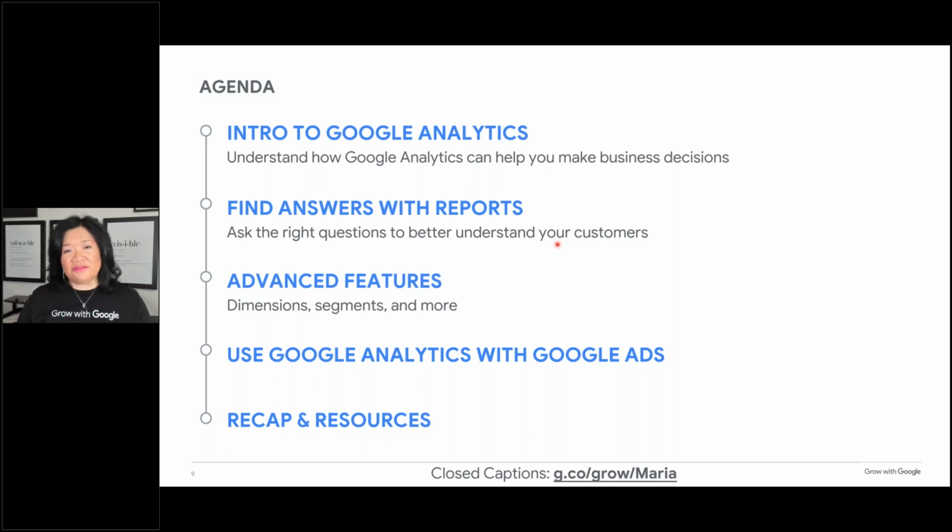Find answers with reports. There's lots of reports in analytics. It's rich with data and analytics, but you need to be able to pull the insights from there.